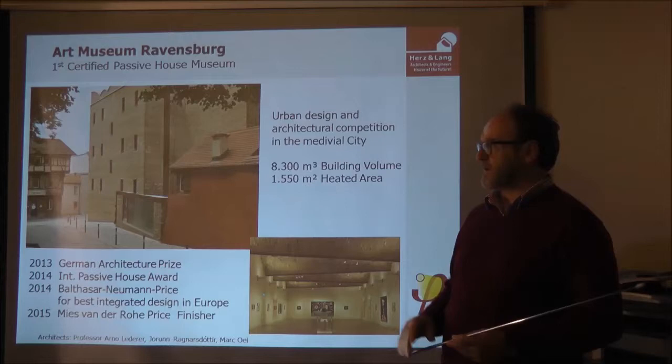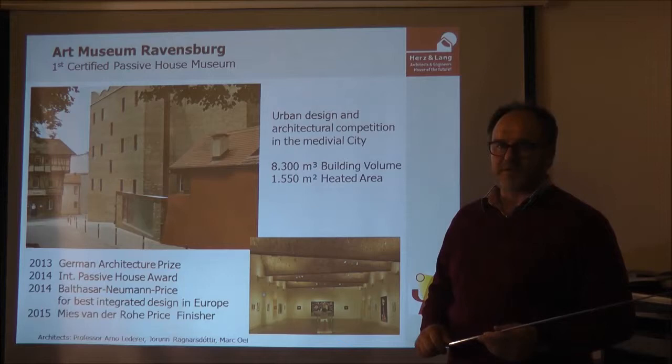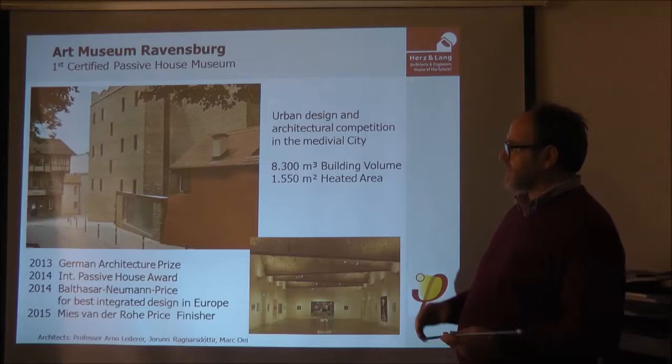This museum won a lot of prizes, the German Prize for Architecture. Also one part was energy efficiency in this prize. It won the International Passivhaus Award for non-residential buildings. It won the prize for the best integrated design in Europe. And this year it was one of the 5 finalists of the Mies van der Rohe European Architectural Prize. So it won a lot of prizes because of the architecture and the combination with energy efficiency.